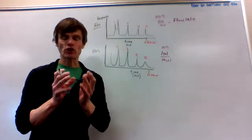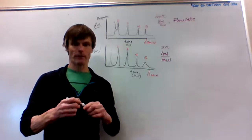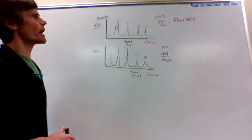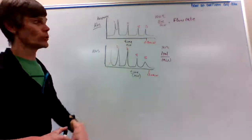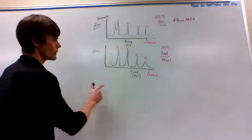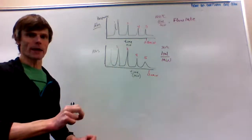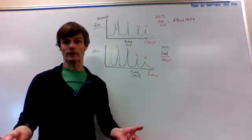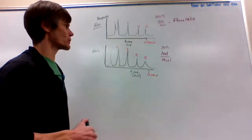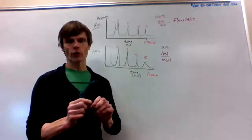Okay, we made some changes to the conditions that we're conducting our experiment. When we made some changes, we should recognize that 1 and 2 are now separate. They have baseline resolution. Notice the signal for 1 goes up, it comes back to the baseline before we get a signal for our second sample that's coming off the column. That's good. We got good resolution. We have 5 peaks now that are coming off. 5 is getting a little broader.